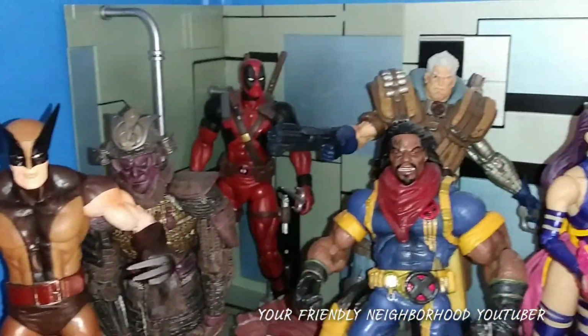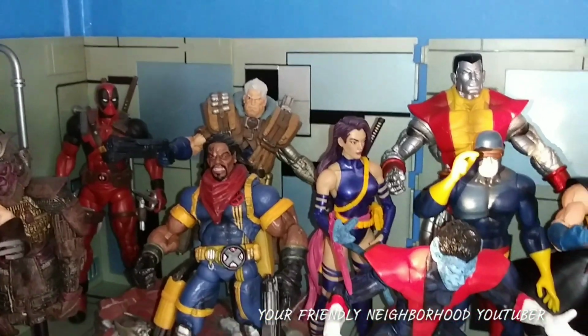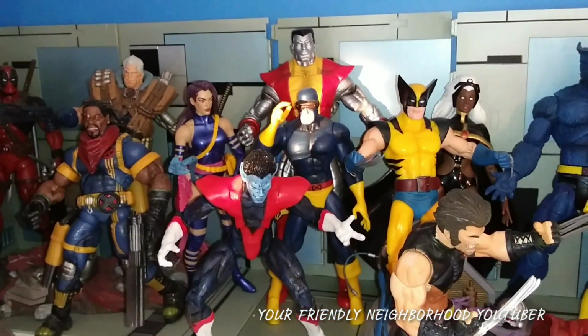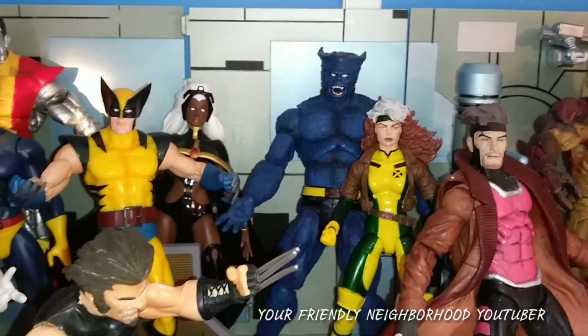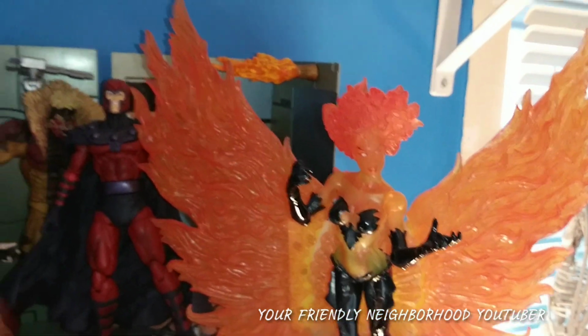So we have Wolverine, Deadpool. I'm not going to go through the names. This is Toy Biz Bishop, but he fits well into the Marvel Select collection. They have the Danger Room displayed behind them. Psylocke, Cyclops. So of course, we need a new Cyclops, man. We need a Jim Lee Cyclops from Marvel Select. So on and so forth. Wolverine and Magneto, Storm, Beast, Gambit, Sabretooth, Magneto, and then we have Phoenix right there. And then we'll drop down again. Ow! Hit my foot. And then we'll come over here, actually just to the top shelf right there.